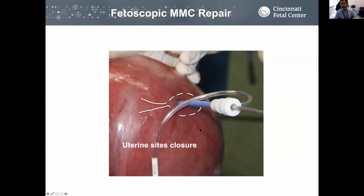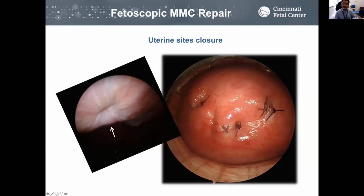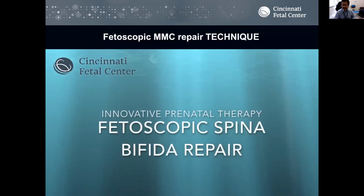The advantage of having the uterus exposed is we can close the hole after removing the cannula, so we can prevent membrane opening. We can pass these needles and close the membranes inside and outside. This baby is delivering, with a pretty good closure. We didn't have any leakage in the 40 cases, so pretty watertight in all cases. And if I have time, I can show you a little video.